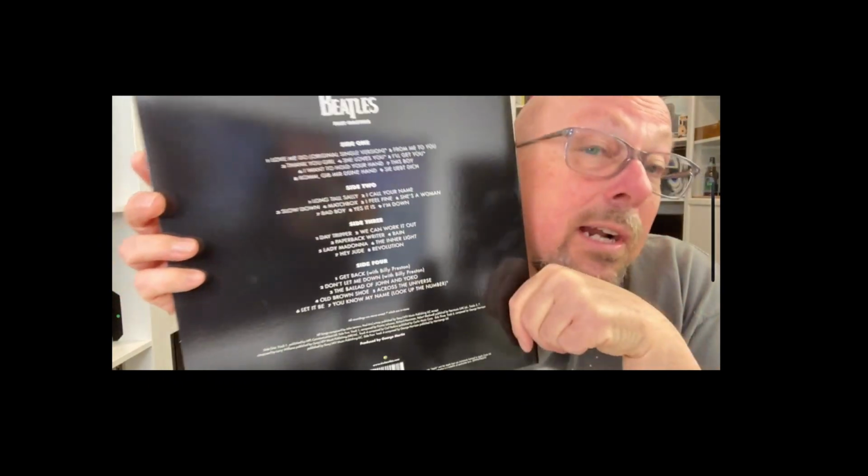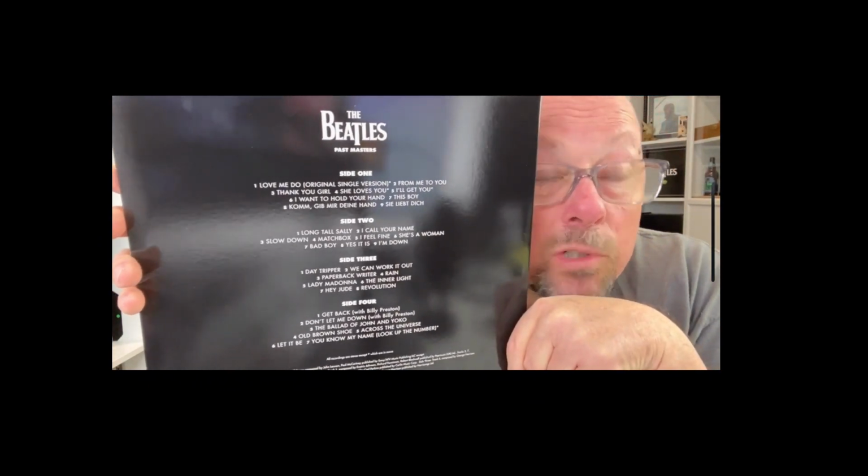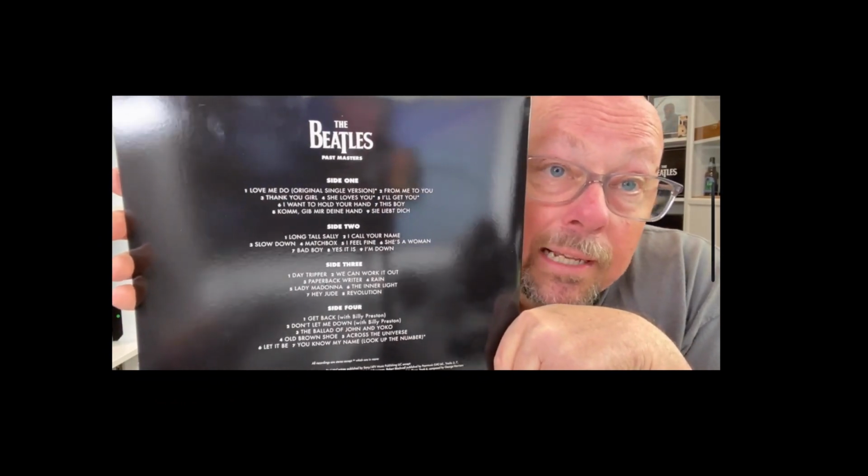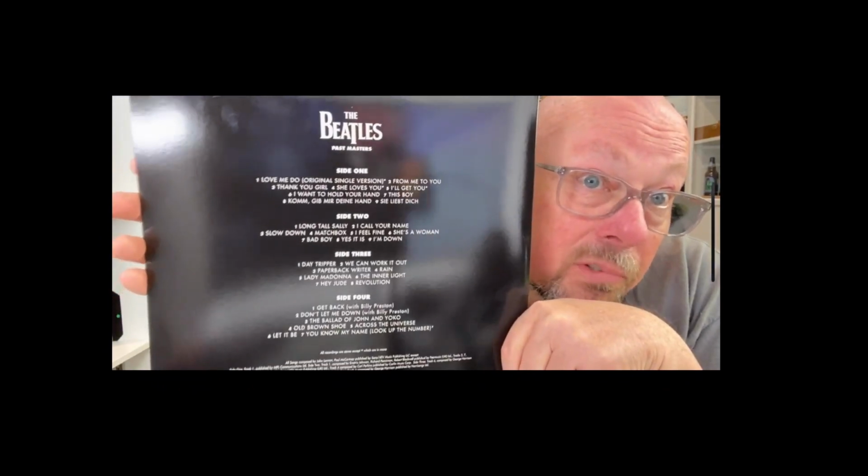So all of these tracks were recorded during the same period of all the albums being recorded. So these are not post-recorded or played with in any way. So these are just recordings that you would be missing if you just had the studio albums. So I think that's a really nice touch to have that in the box set as well.